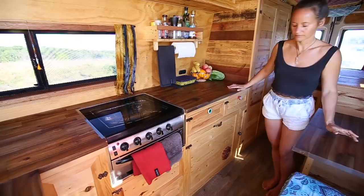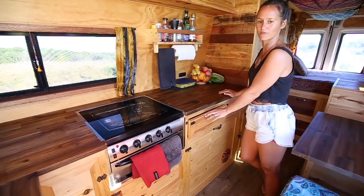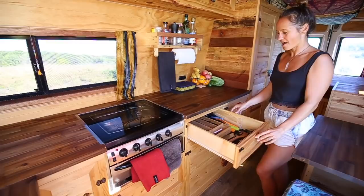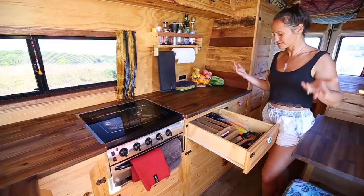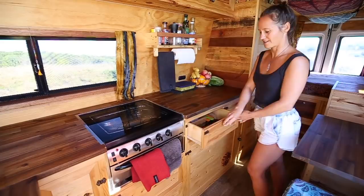So this is Charlie's favourite drawer. The reason being, in his last van he had a chaotic drawer that was for absolutely everything, including all of his kitchen utensils and all of his toiletries. But this is one magical drawer with only kitchen utensils, very nicely organised. I like everything to be neat and tidy, so everything has a place, and that's just a pleasure to use.